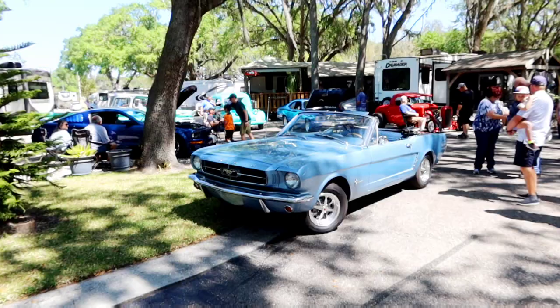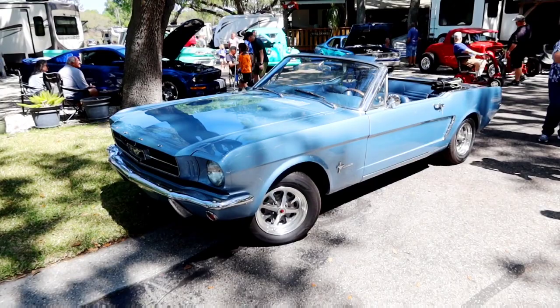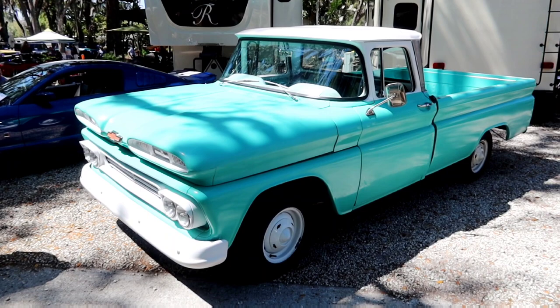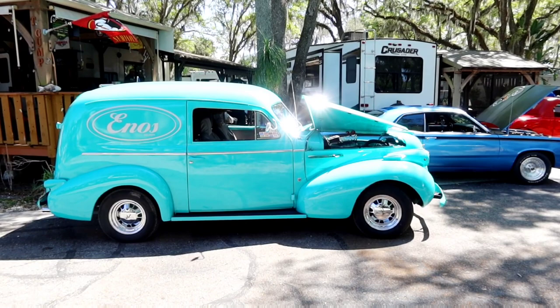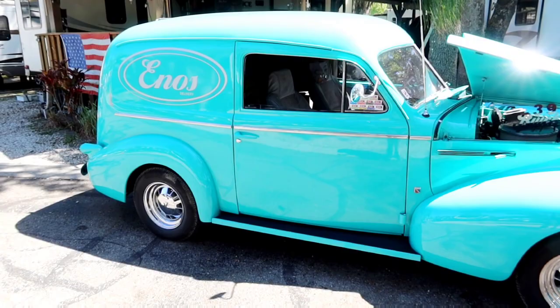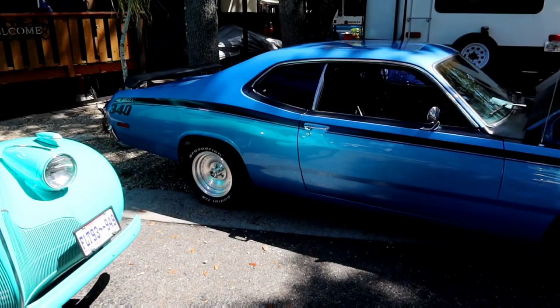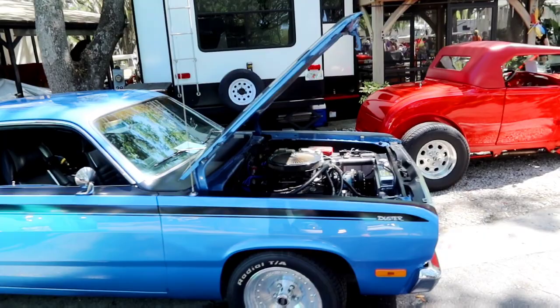There's a lot of cool old cars over here. Look at this Mustang. Yeah, it's beautiful, huh? Convertible. Look at that. Old Chevy truck. A delivery truck, or it's been converted to being delivery. Duster, 340 Duster. Oh, look at this, this old hot rod. Wow, that's beautiful.